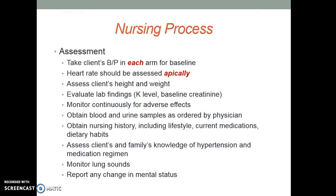So let's finish up with the nursing process, and then we'll move on to our next subject. And this is important. You want to take the blood pressure in each arm for a baseline, because blood pressure can be different from arm to arm. You need to assess a heart rate apically. Take the time. It's a minute. It's a minute of your life. It'll be worthwhile, because if that patient has any kind of vascular disease, you can't guarantee that that radial pulse is going to be accurate.